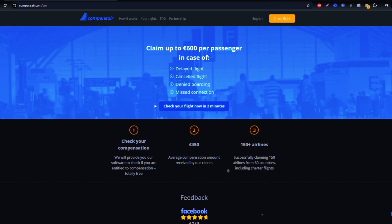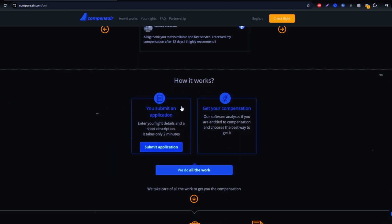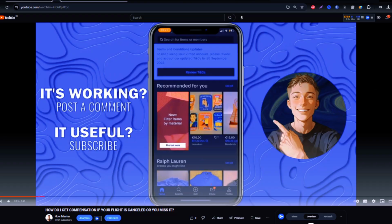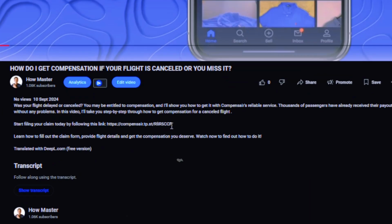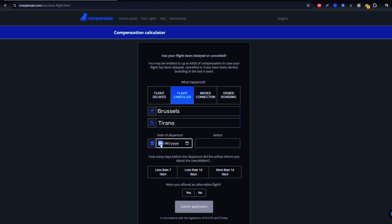To get started, click the secure link provided in the video description. Once on the CompenSare website, enter your TUIfly flight details, including departure and arrival airports, flight number, and travel date. You can find this information in your booking confirmation or on your boarding pass.